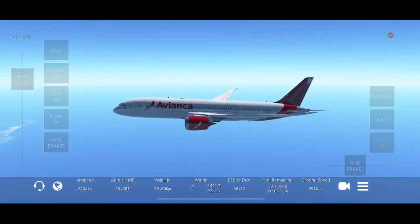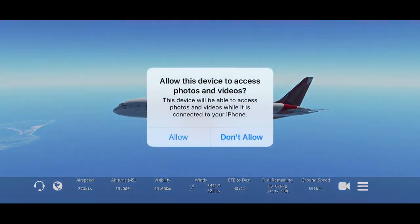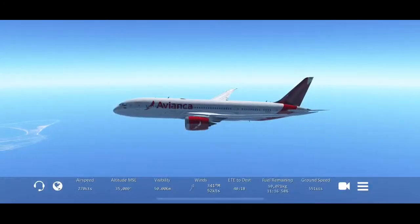Bobcat says, or I can make it a lot worse. Favorite airport at Frontier 18? Newark. Oh, no, wait, Miami. Wait, what the heck? This isn't charging. No, I don't want that. Oh my god, everything's not working. This is exactly why we're not going to. Whoa, chill.